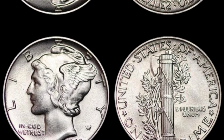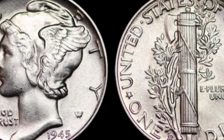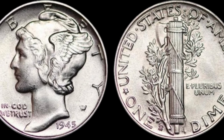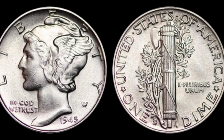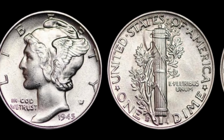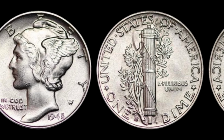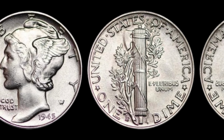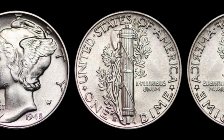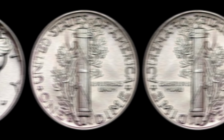Much, much more. Now you might be asking, what exactly is a double punch mintmark, or DP? Well, during the minting process, the letter S, which signifies the coin was struck at the San Francisco Mint, was accidentally punched twice onto the coin's die. The result? You'll see a visible overlap of the S mintmark, and in some cases, the two punches are very distinct from each other. Side-by-side comparison of a regular 1945 S dime and the rare double punch 1945 S dime. Use red circles or arrows to highlight the differences.